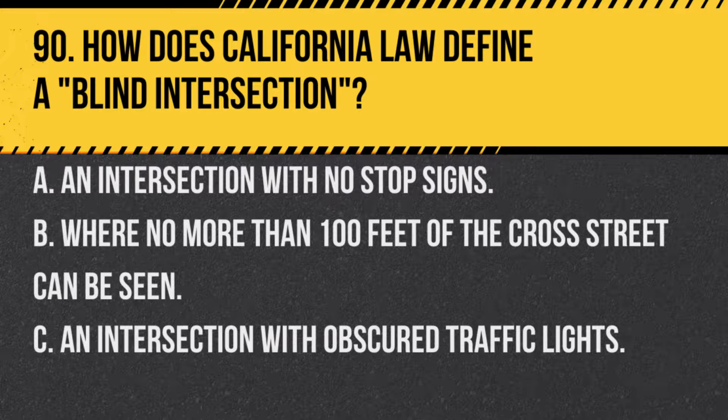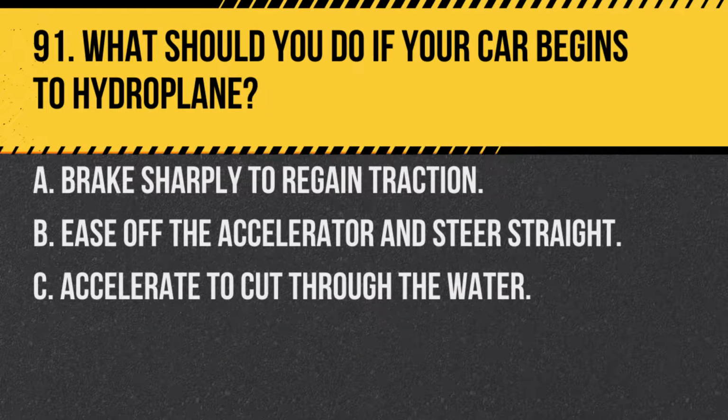A. An intersection with no stop signs. B. Where no more than 100 feet of the cross street can be seen. C. An intersection with obscured traffic lights. Answer: B. Where no more than 100 feet of the cross street can be seen. A blind intersection is defined by limited visibility of the cross street. Question 91. What should you do if your car begins to hydroplane?